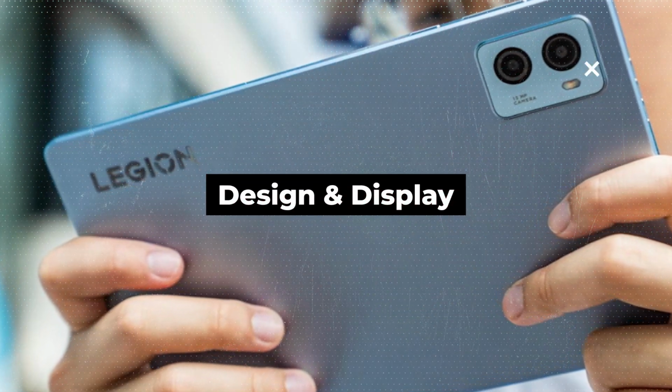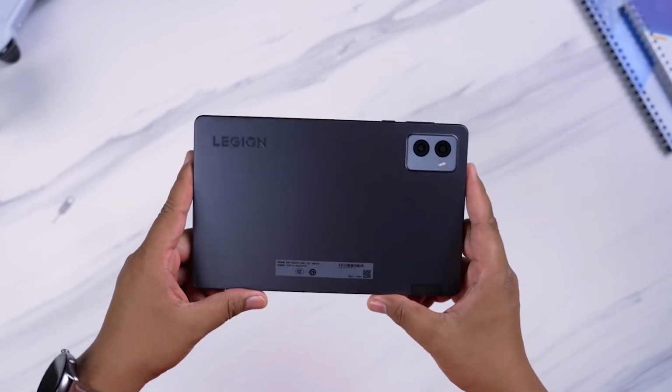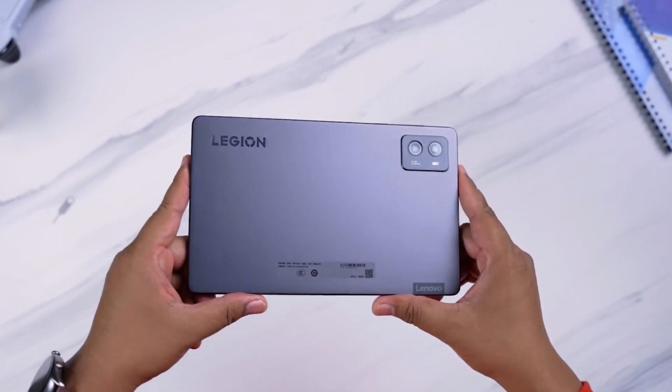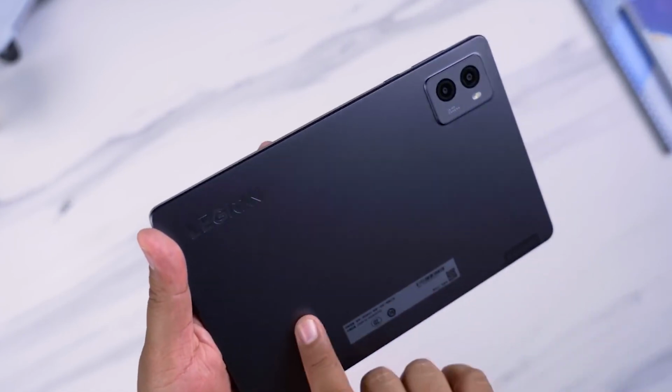Design and display. Lenovo Legion Y700 isn't just another gaming tablet, it's a statement of innovation and sleek design. From its compact dimensions to its stunning display, every aspect of its design has been meticulously crafted to elevate the gaming experience to new heights.